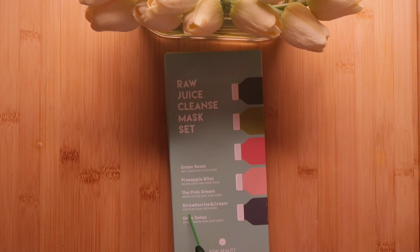Strawberries and cream, a soothing raw juice mask, and deep detox, a pore control raw juice mask.